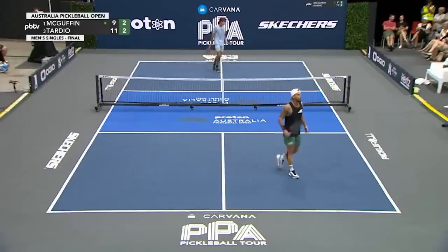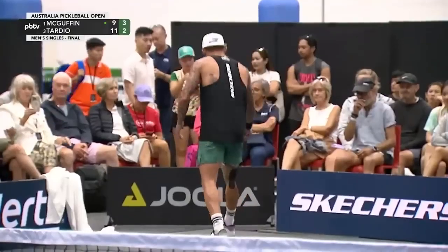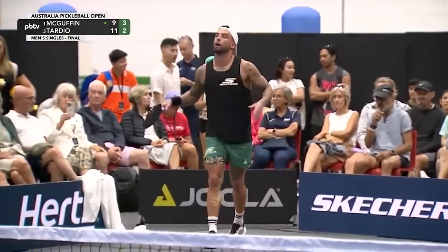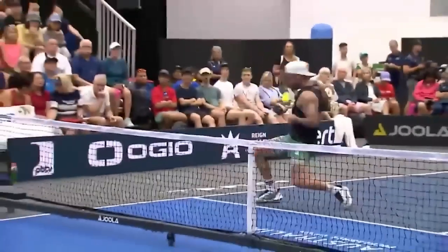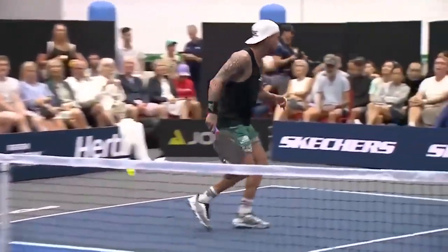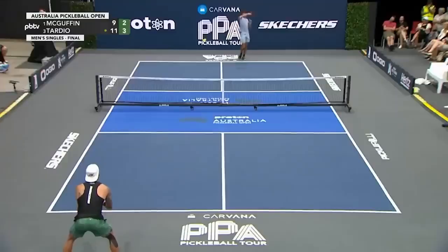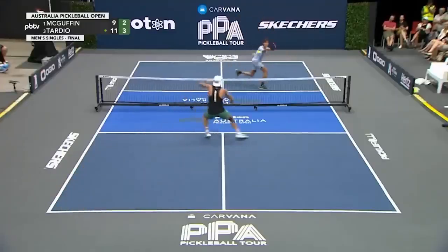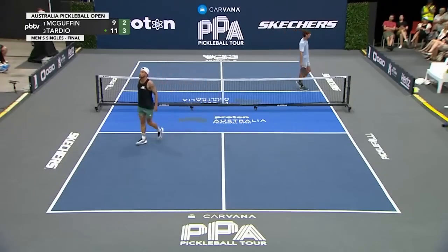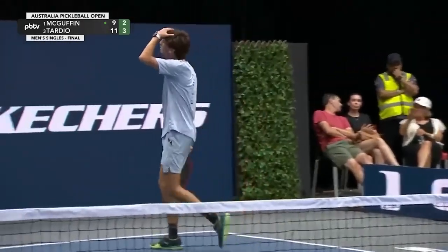Oh, unlucky. Pops up. Unlucky. McGuffin swinging at the air like he would swing at some flies, but it did not matter in the end. Tardio taking a 1-point lead. Missed it. Sign out. Just floated it. You can see the intent.